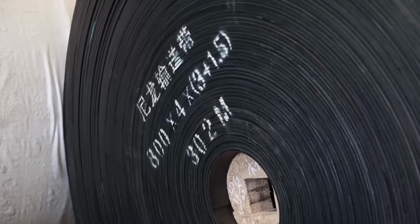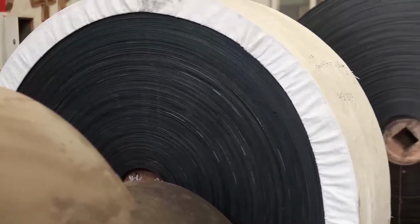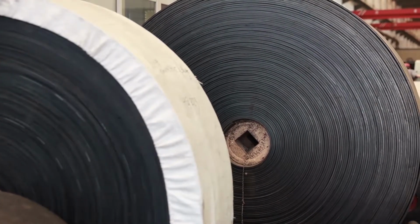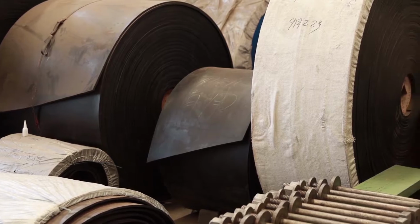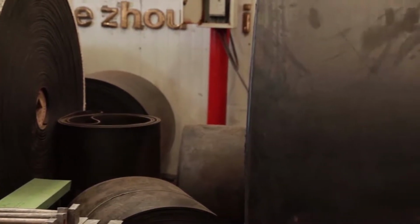Ladies and gentlemen, welcome to our rubber belt storage area. We have about 30 years of experience selling rubber belt. We cooperate with good quality rubber belt factories. We can supply various kinds of rubber belt, like curtain rubber belt, open V rubber belt, closed V belt, sidewall conveyor belt, endless conveyor belt, PVC belt, and so on.